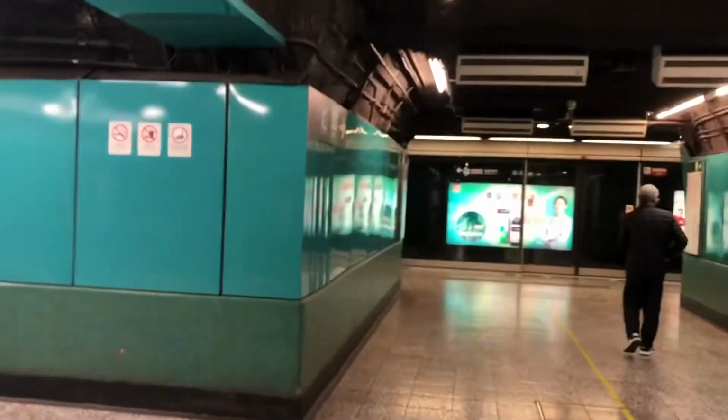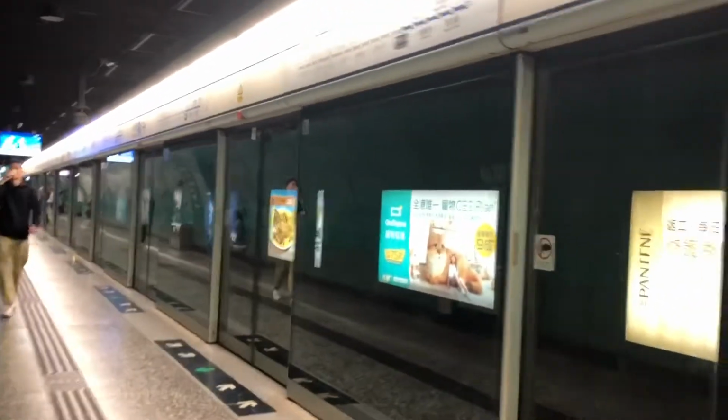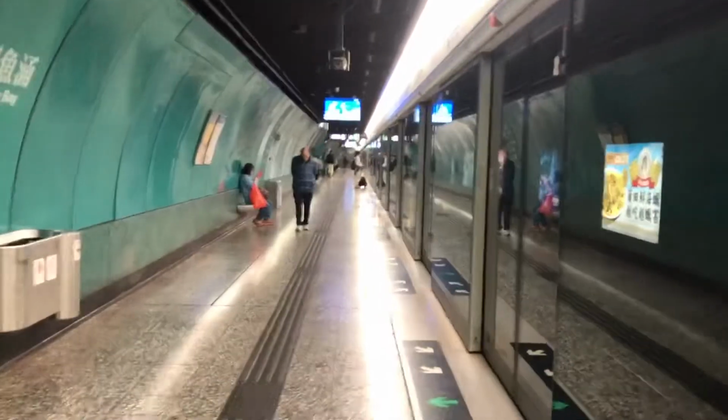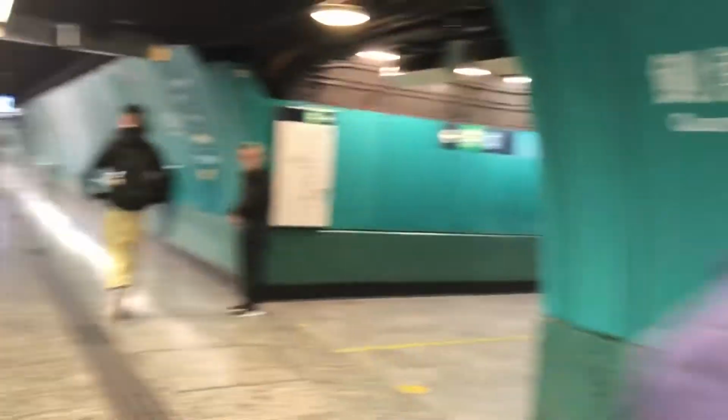So, okay, let's walk through the Island line platform. Both platforms are the exact same design. It's a very London-style platform with the tubes on both sides. Island platform. It's a pretty far island platform. The platform, of course, is not huge at all. Not wide, unfortunately. Pretty narrow. And still the dead display over there.